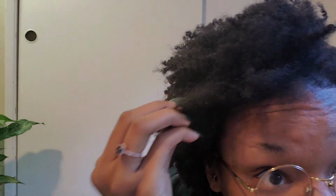And the next day when I took the twist out, this is how it is. This is not the next day, this is like 2 days afterwards. But my hair still feels well moisturized. I'll probably put some more in it today. But this is going on like day 2, and there's no flakes in my hair, as you can see. So I feel like this was a good product for me to use.